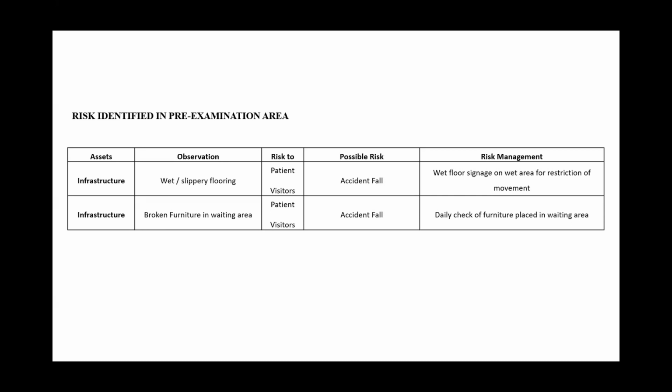Now suppose you are observing floor is wet or slippery. It is a risk to patient or visitors. What may happen? Someone may fall, someone may get injured. Now for this, you can either perform that scoring or some laboratory is saying, we will put the signage. We have identified this. What we will do? We will put the signage where the area is wet for the restriction of movement. Even this is also okay. This is also acceptable.